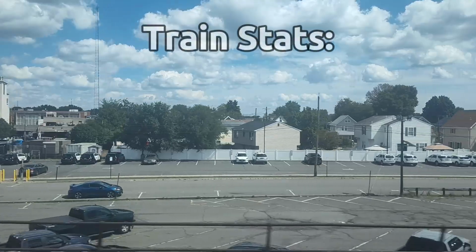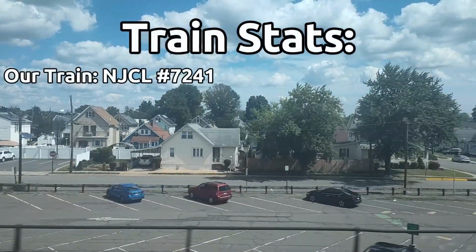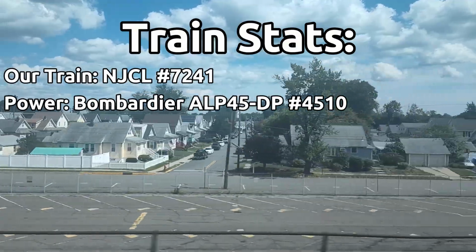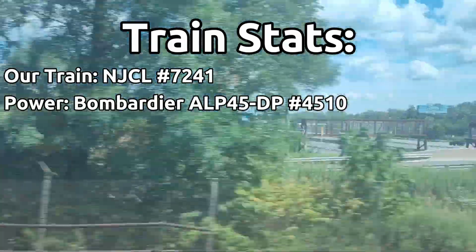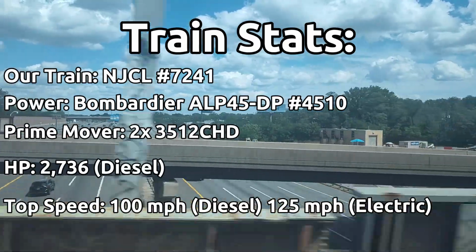Now it's time for some train en route statistics. Our train is New Jersey Transit North Jersey Coastline train number 7241. Pushing the train is yet another Bombardier ALP-45DP number 4510. It's nearly the exact same locomotive as the last trip report, with only the number being different, so I'll place the locomotive specs on screen.